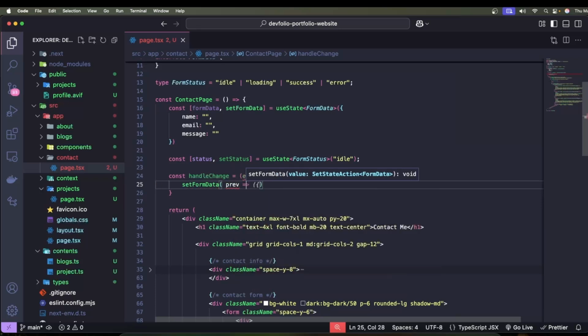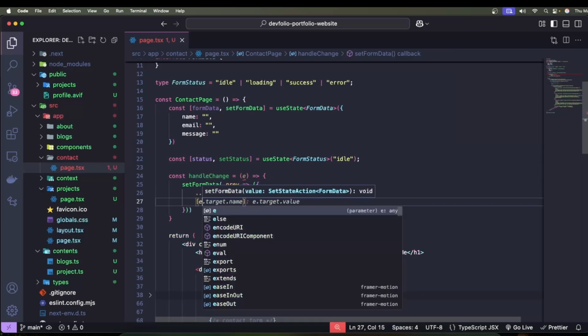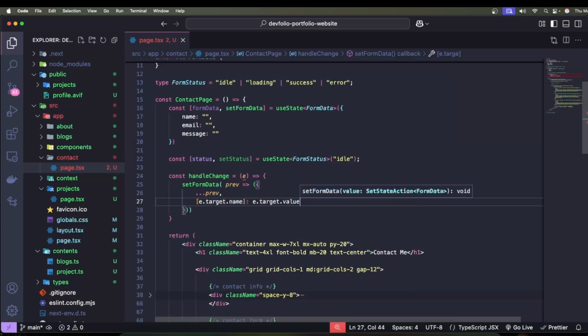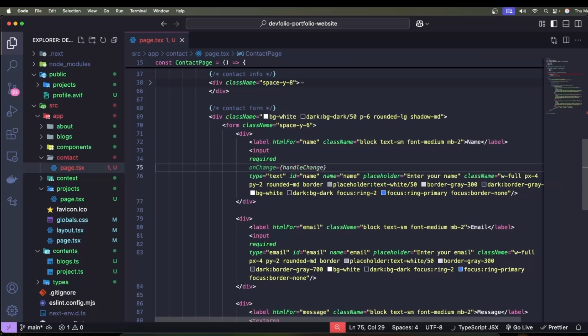Okay, prev, and then we'll have parenthesis, and inside these curly braces we'll have to define if prev is there. And finally we'll have event.target.name equal event.target.value. And after doing that, on each of these inputs, for example, this is for the first one, the first name. Here we'll have value, and this value will be formData.name. Okay, formData.name.